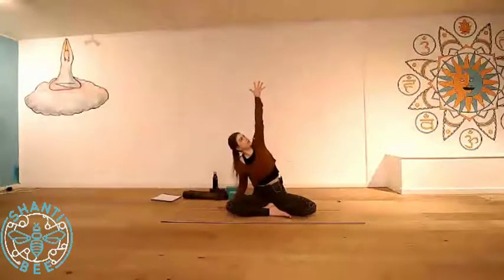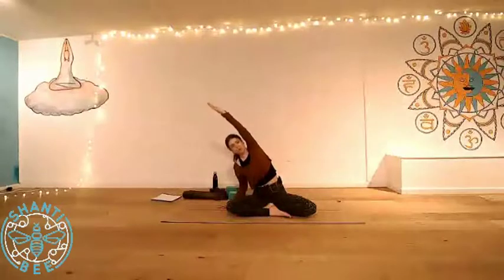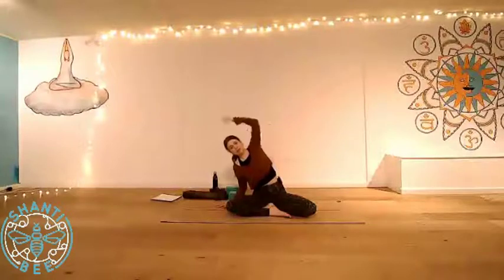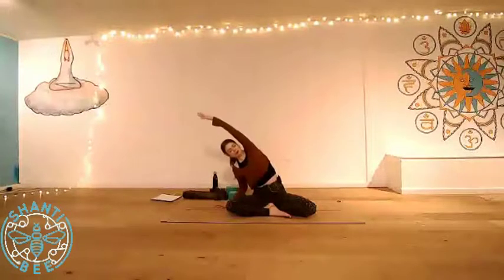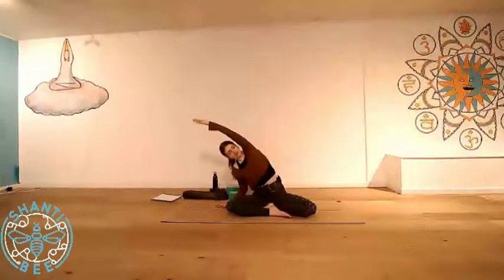Inhaling as you reach. And as we exhale, take the arm over the head. So the palm is facing the floor. You might want to take a deeper bend into your right elbow. We just want to be stretching out the left side of the body. You might want to close down your eyes, just enjoying that stretch.